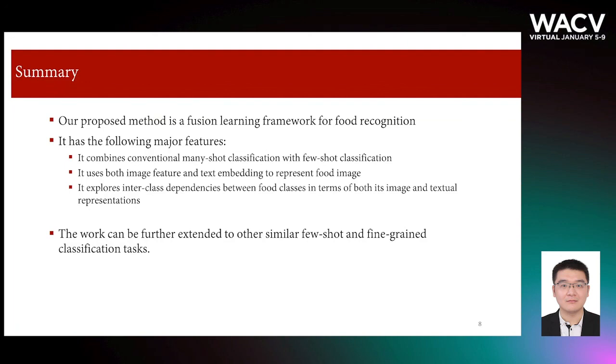We will continue to work in this direction, and we believe that the current framework can also be extended to other application domains, such as similar few-shot or fine-grained classification tasks.